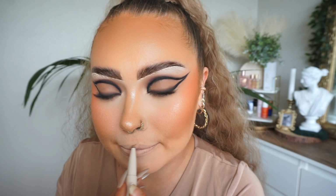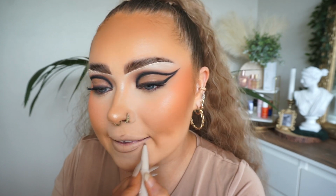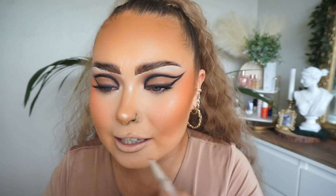Okay, I have no idea what this is called, but it's from She Glam and it's a double-sided lip pen. We have a lip liner and a lipstick on one side. I don't think I'm going to use the lipstick though. It's a wee bit dry, a wee bit scratchy. I have not used these in forever.